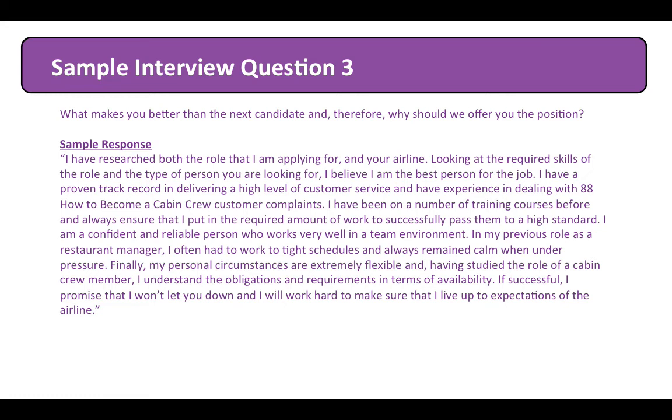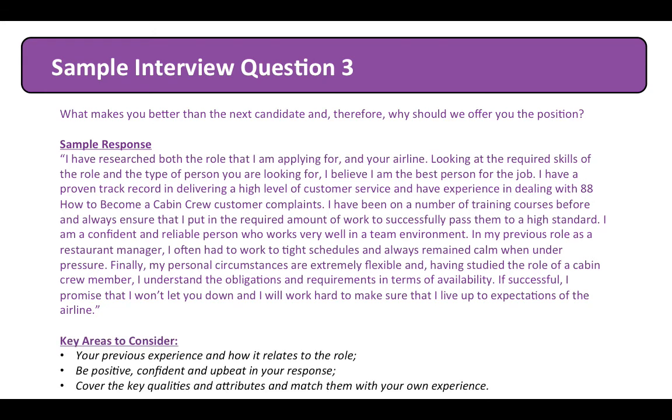In my previous role as a restaurant manager, I often had to work to tight schedules, always remaining calm when under pressure. Finally, my personal circumstances are extremely flexible, and having studied the role of a cabin crew member, I understand the obligations and requirements in terms of availability. If successful, I promise that I won't let you down and I will work hard to make sure that I live up to the expectations of the airline. So key areas to consider: your previous experience and how it relates to the role. Be positive, confident and upbeat in your response, and cover the key qualities and attributes and match them with your own experiences.